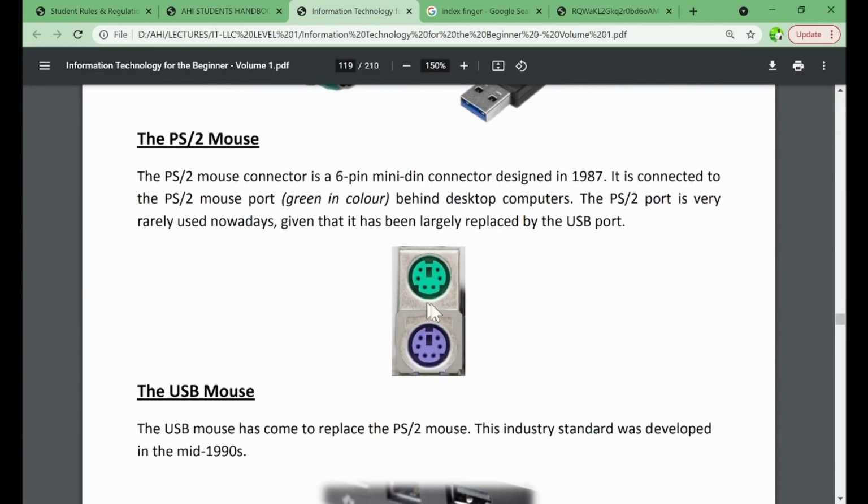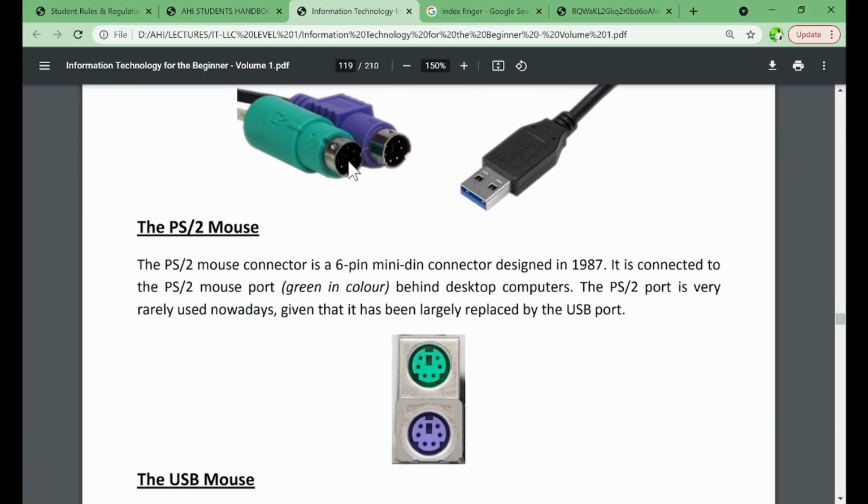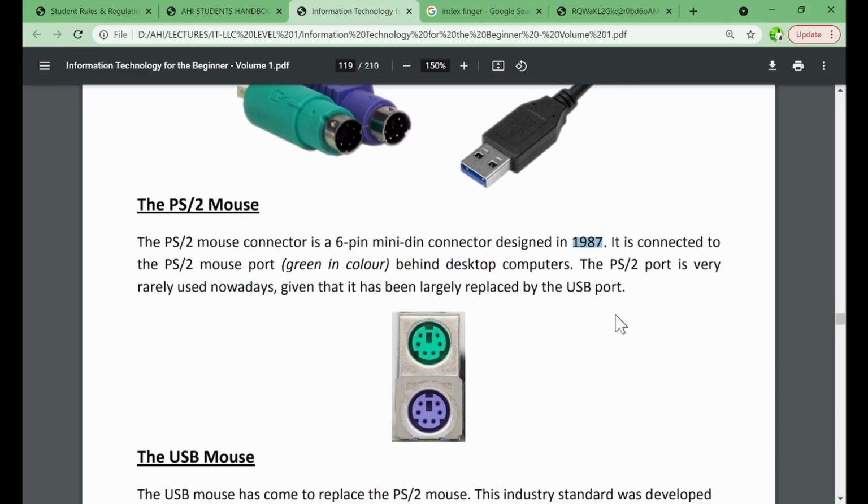Now the PS2 mouse has these two ports, and it says that the PS2 mouse connector, this one here, is a 6-pin mini DIN connector designed in 1987. It is connected to the PS2 mouse port that is green in color behind desktop computers. The PS2 port is rarely used nowadays, given that it has been largely replaced by the USB port. So the green port here is for mouse. You connect the PS2 mouse connector into it.